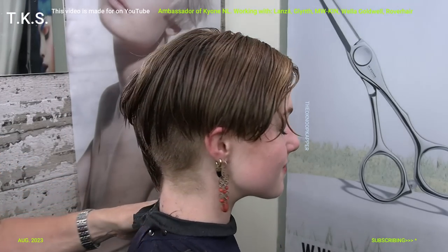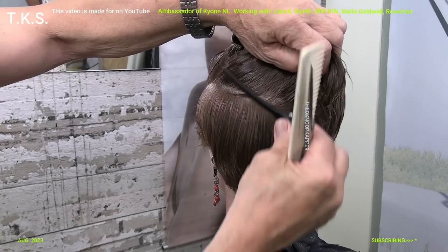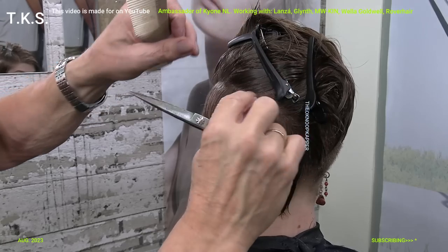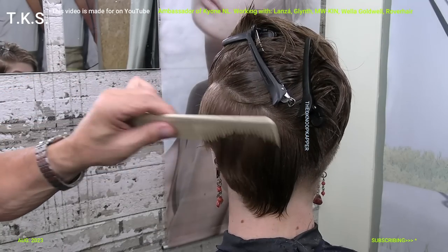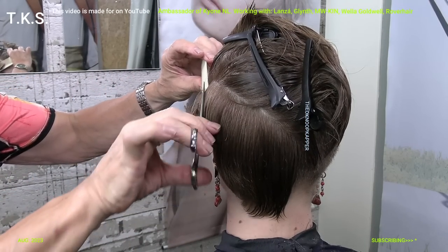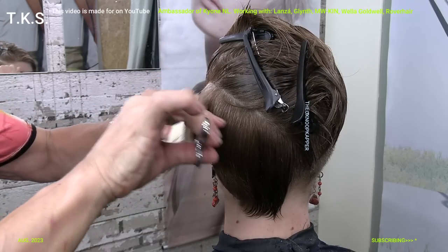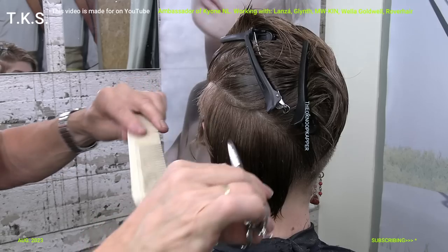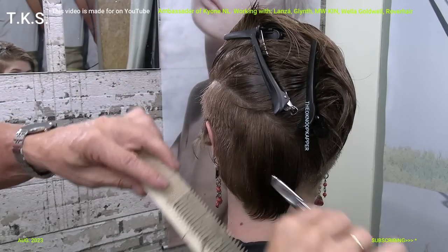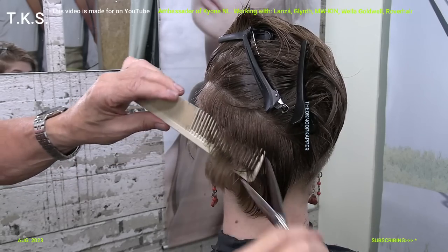So now I go to the other side, parting again the line, clipping the hairs aside. I have a free way to go. Starting again at the front, lifting up, finding the lines of cutting. First take roughly a line to the back. So I have a guideline to work on and less hair to work with.